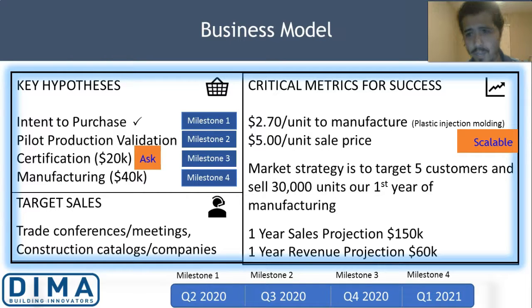And we're also asking that we get some money that could help us start our manufacturing process. By talking to a plastic injection molding company, we could produce this product for $2.70 per unit. And by talking to general contractors, we could sell it for roughly $5 per unit, so only 50 cents more than the PVC pipes. And because of the plastic injection molding, it can be fairly scalable, and we could produce up to 50,000 of these units or more per month. So our first year strategy is to target 5 customers and sell 30,000 units and have a 1-year sales projection of $150,000.